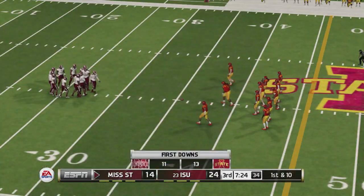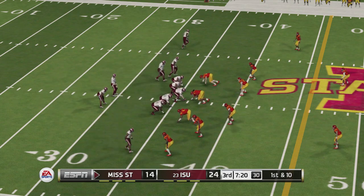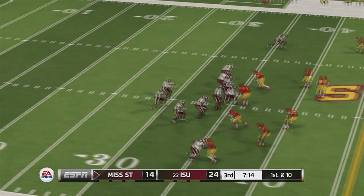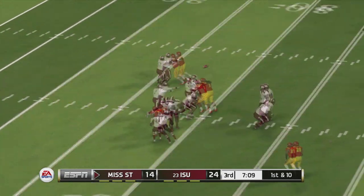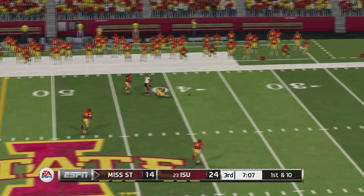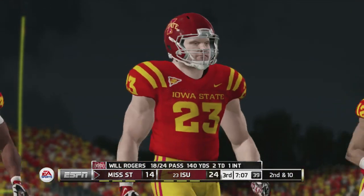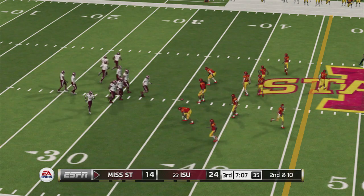From their own 35-yard line. First down. Throwing left. It's broken up. Coach is going to have to be happy with that one. The defender was in the right position to make the play. That makes it second and 10.